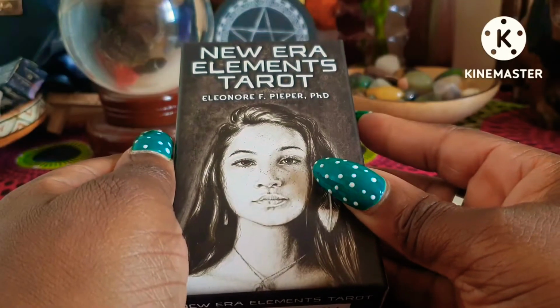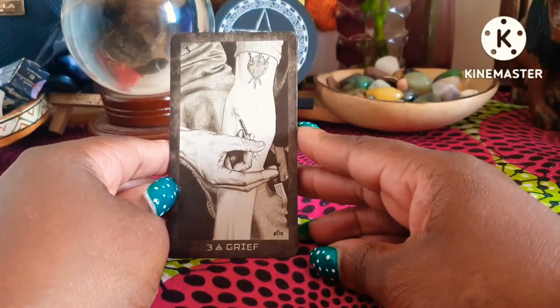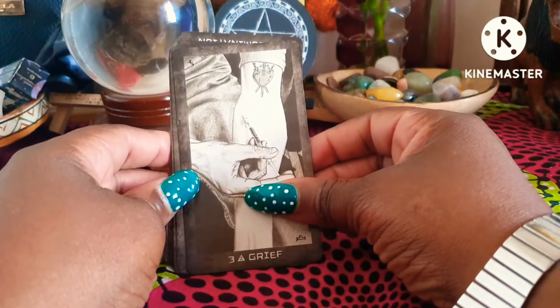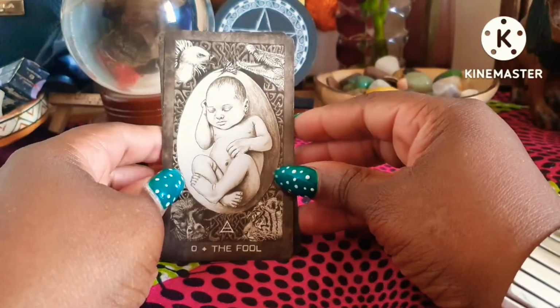So for my shadow work deck, I've chosen the New Era Elements Tarot. I was torn whether to use this for confronting or shadow work, but I think it's more, for me, a shadow work deck. But look at this, grief. Someone injecting drugs, and then it's got the heart, the Three of Swords there. I think this deck is Thoth inspired. The Fool is in the womb where you're safe.